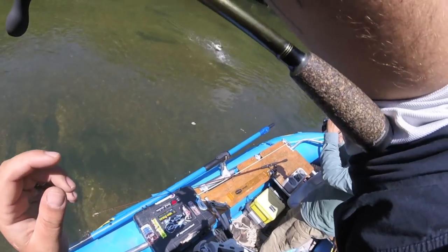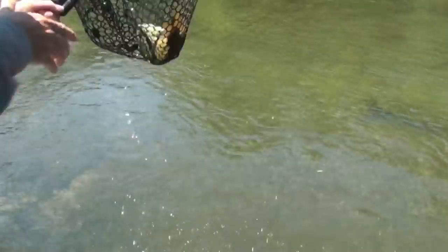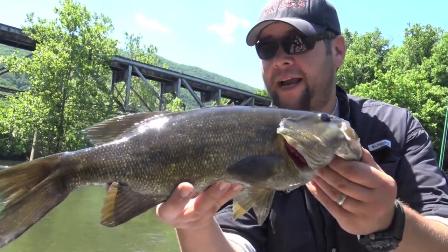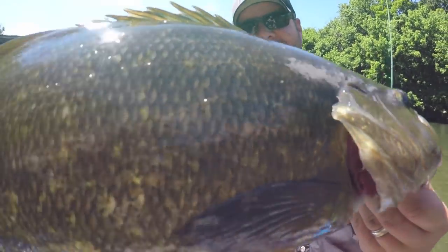We're sitting on beds. So what we learned yesterday was not to be married to any one thing. Have a Senko ready, have a tube ready. If you're not moving them on the fly, that fish was laid up on a bed, Senko, bango.